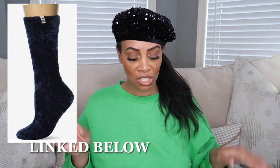So fuzzy socks, if you have fuzzy socks, you don't need Uggs, because they will keep you nice and warm and cozy, and they feel like you're wearing Uggs. And since I said Uggs socks, I think Ugg actually has socks. So if I can find them, I will link them too. But yeah, fuzzy socks, you just can't go wrong with those.